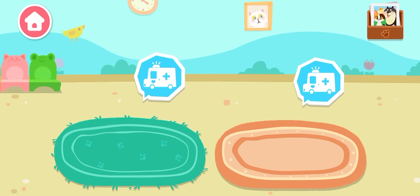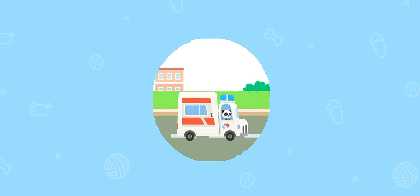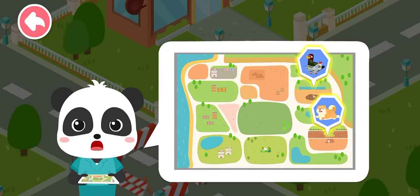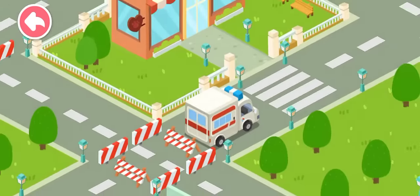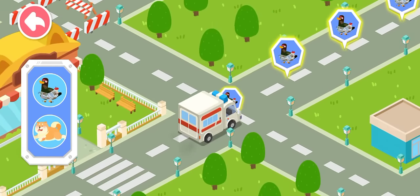Let's search and rescue stray animals! Do not abandon or abuse your pets! The stray animals have been spotted in these two areas! Let's rescue them! Follow the signs and you'll find the stray animals!